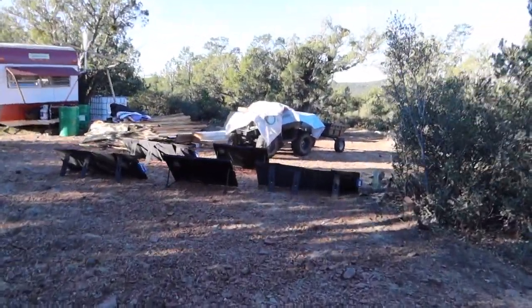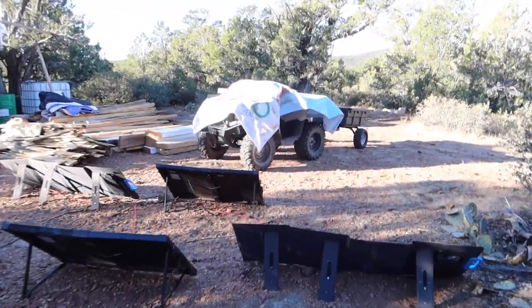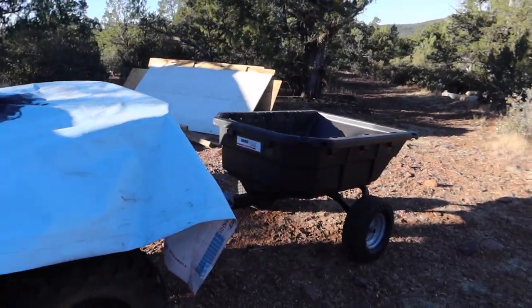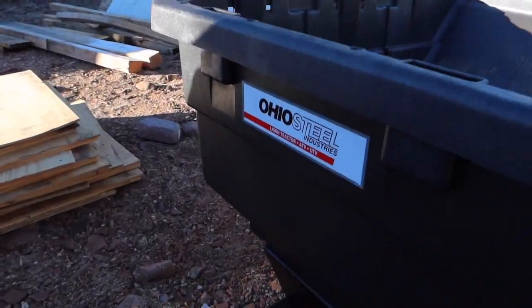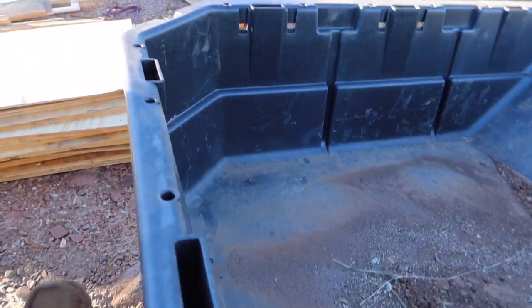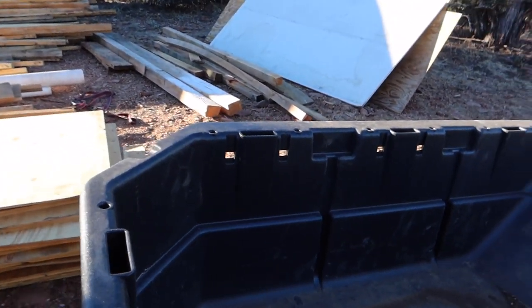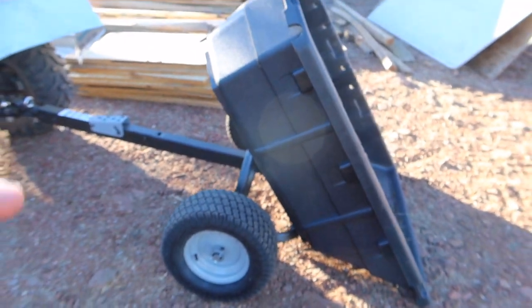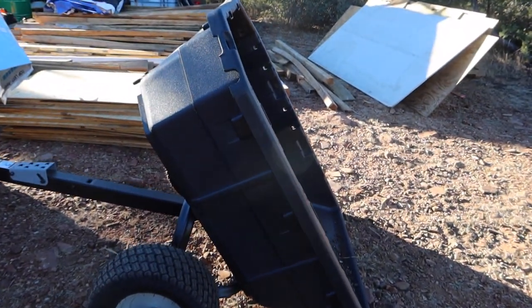So I'm going to show off the utility trailer that I got for the four-wheeler here. It's an Ohio Steel 400 pound trailer. I was using it last night to help get some rocks up here. It's got a nice little dump bed feature, which is cool. And then it swivels too in that dump bed there. So if you pull it up and want to dump it to the side, you can do that, which is pretty nice.